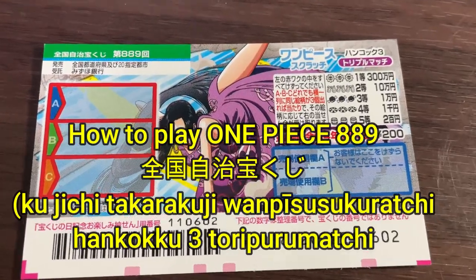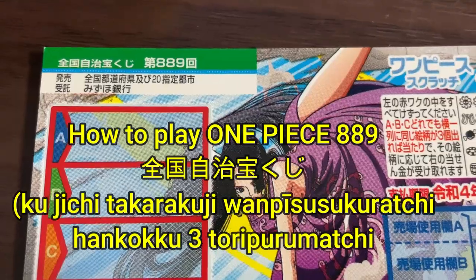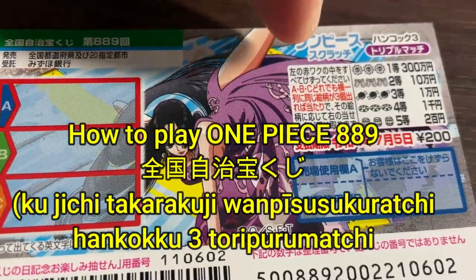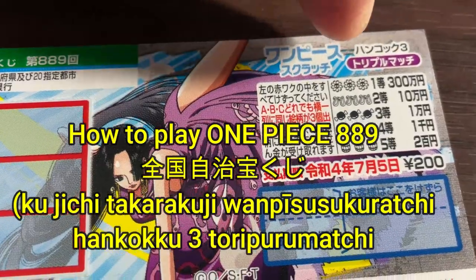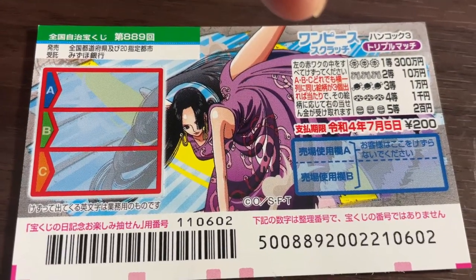You're looking at a new Japanese scratch ticket called Zenkoku Jichi Takarakuji for drawing 889. One piece, scratch. Hankokku, Sun Toripuru Matchi, which means Hancock 3, triple match. It just came out today, June 5th.